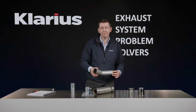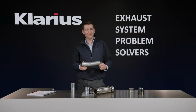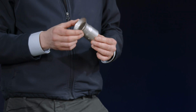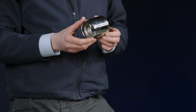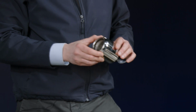Next is replacement bend sections, again available in different diameters and lengths to suit all different vehicle applications, through to more bespoke items like this small connector for a Peugeot 306 coupling, and finally on to more specific items like this stainless steel finisher used for the BMW Mini and Mini Cooper.